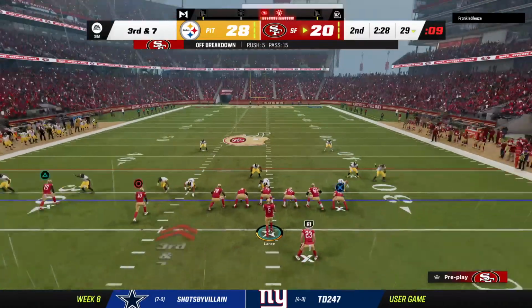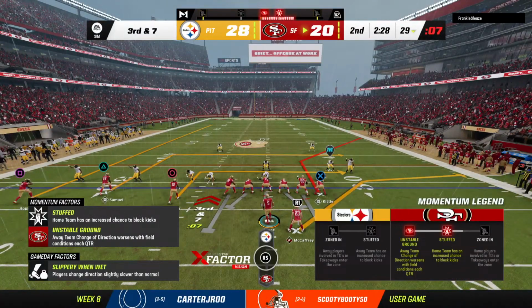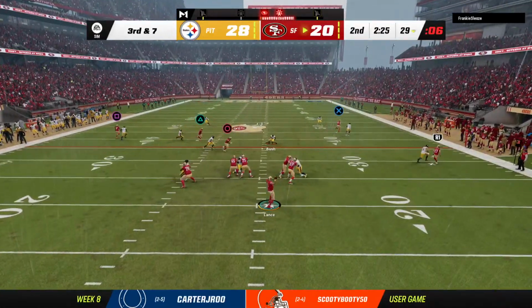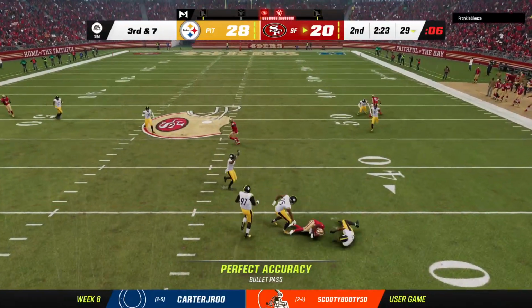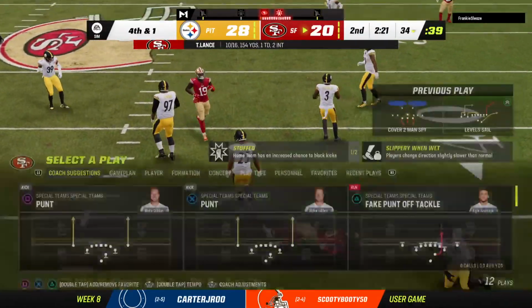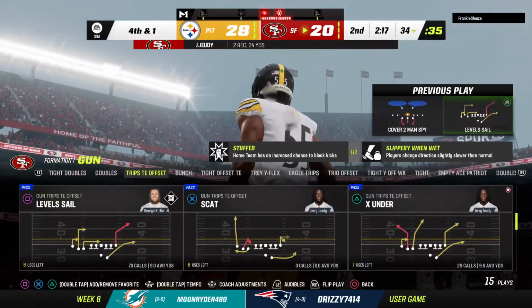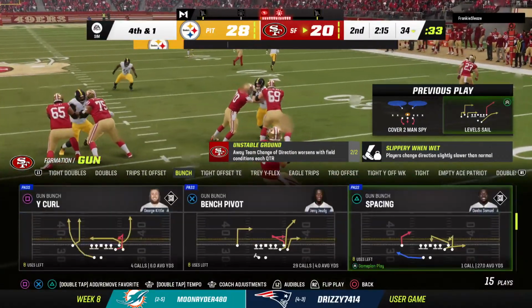They head to the line facing a 3rd and 7 following the incompletion on second down. Here's Lance. That's going to be caught by Judy, and he's going to come up a bit short. He needed to get to the 35 for the first, but he only makes it to the 34.